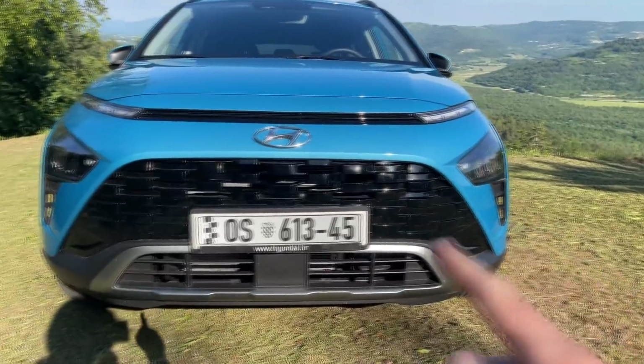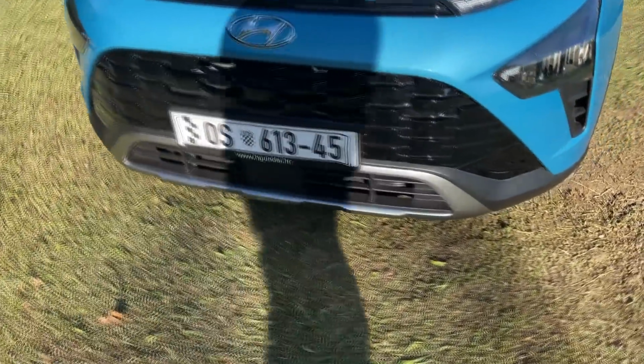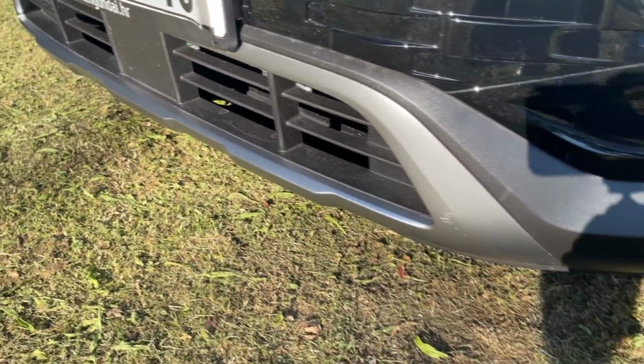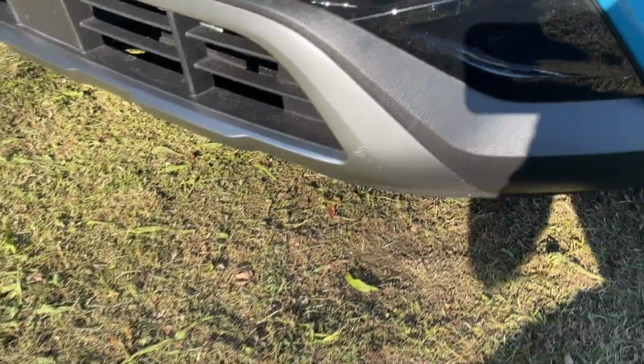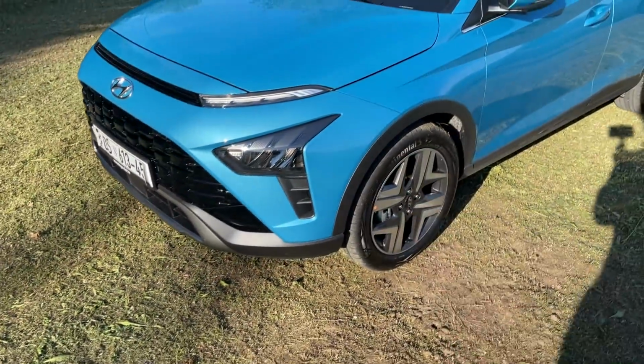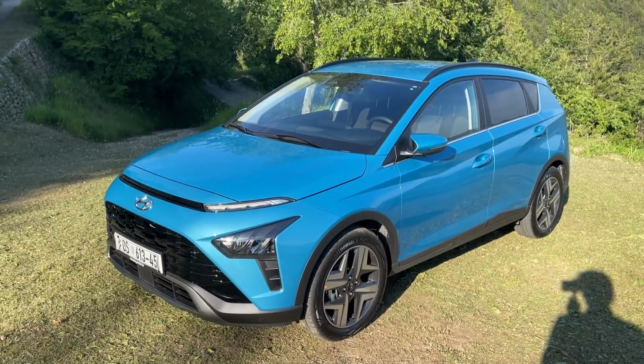You will also notice the real air inlets on the sides, and to make it more of an SUV you have this section here. But have in mind that this car has a ground clearance of 18.3 centimeters when you pair it with 17-inch wheels, and that means among the best in class actually.